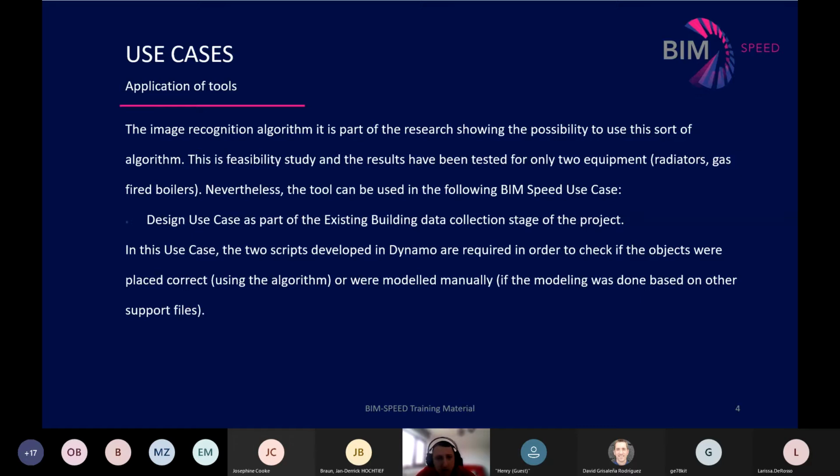The tools that we developed in this deliverable, like I said, the authors of this guideline made an algorithm of image recognition, so that it's easier for the stakeholders of the project to identify the equipments. This was a feasibility study, so we just tested to see if this is possible to use this sort of algorithm. And we tested it on two equipments, radiators and gas-fired boilers, with good results, but I'll show you later a few more detail. And of course, we showed where these are possible as well.